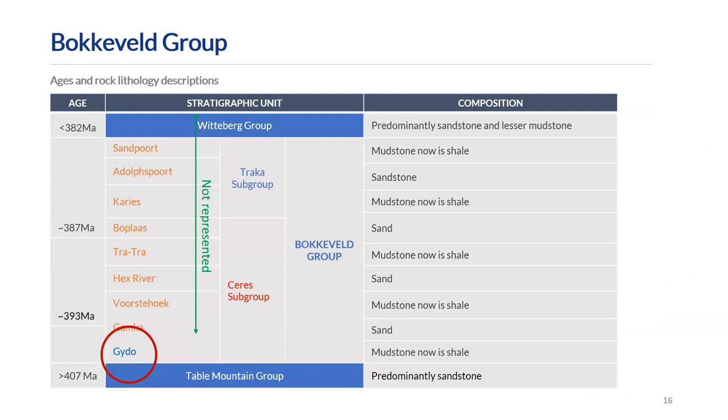Next. And then you go up into, so this is now the Bokkeveld Group, and the section that we're mainly concerned with is the Gydo Formation, right at the bottom. This is in Nature's Valley. And that's just a mudstone, which is now a shale from tectonic effects. And above that, the Witteberg Group, which is a lot of sandstone as well. But the Bokkeveld Group is a thick sequence of alternating mudstones and sandstones and siltstones, and beautifully exposed in the Cederberg as you go up from south to north. And beautiful hills there.